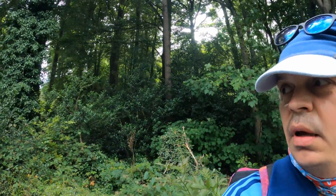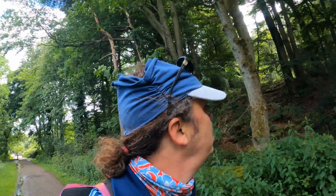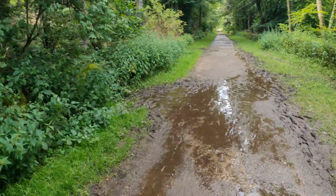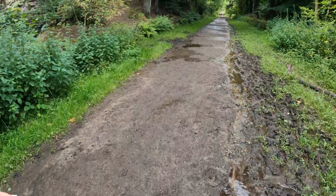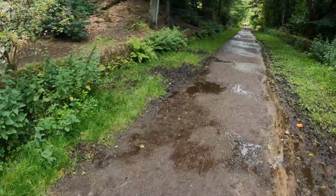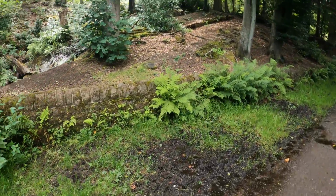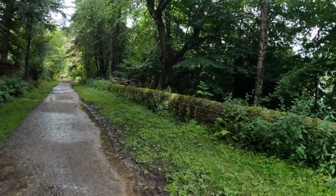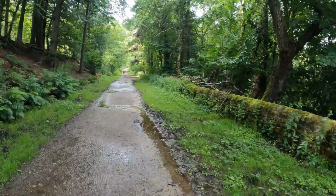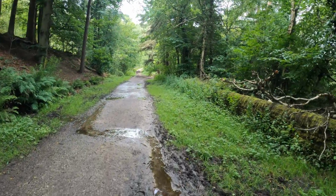There was a bench over there which I had plans to use as my lunch break, but there are already some people using it, so I'm gonna have to find somewhere else. Maybe just go and sit in the woods somewhere. Oh, better watch out for this. Sure, there must be more than one bench in this whole area. I'm very hungry though.